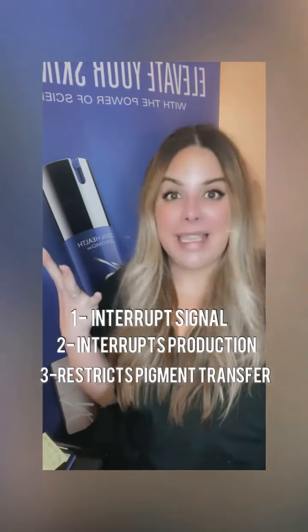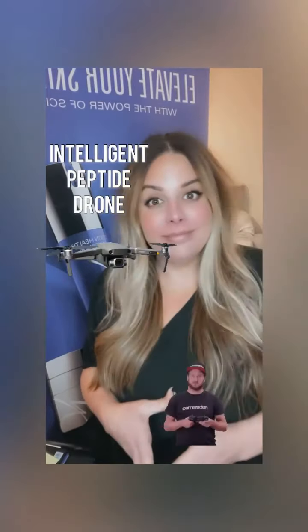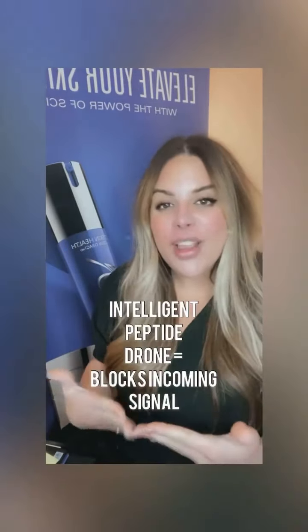It is genius. The technology in this formula is mind-blowing. It's so mind-blowing that it's almost unbelievable. And you want to know why it's almost unbelievable? Because this formula actually contains an intelligent peptide drone. Have you ever even heard of that? No, you haven't. You want to know why? Because Zeo Skin Health is the first medical skincare brand to use this incredible, amazing technology. And what does this intelligent peptide drone do? Well, it blocks the incoming signal from the trigger. So we're taking care of it at jump. By interrupting that signal, we're also able to interrupt the production of pigment.